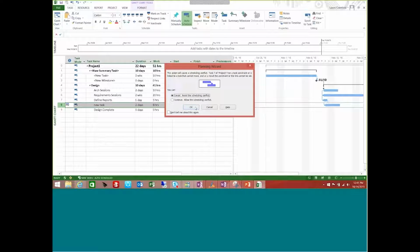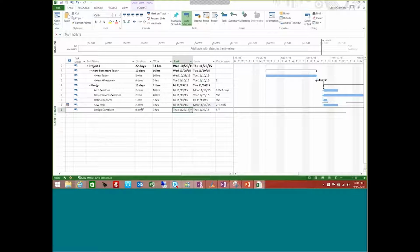And then I can click OK, continue, click OK, there we go. And now you'll see my date change to the 16th, and my calendar icon changed. It now has a red dot in it, and it now will say it has a finish no later than constraint. All right, so that's the proper way to set a constraint, not changing your start and your finish dates in here.